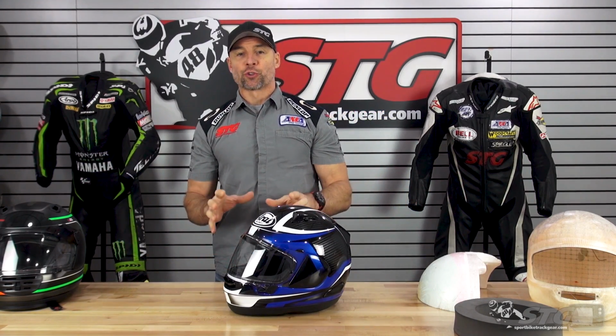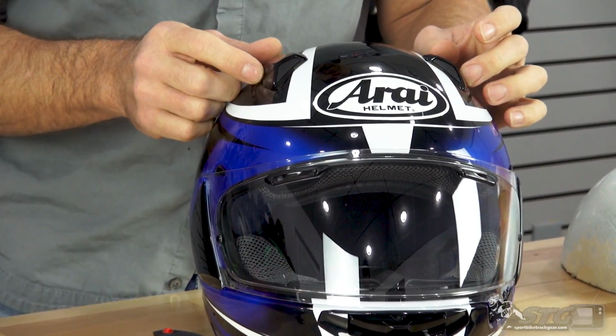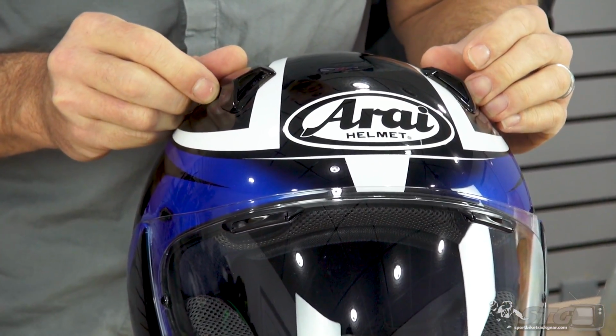Okay, let's break down some features and benefits of the Signet-X. Let's begin with ventilation. That is certainly one of the most important features for any rider out there. This has a very capable ventilation system. We'll start off here at the top.